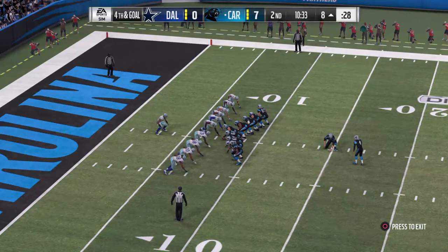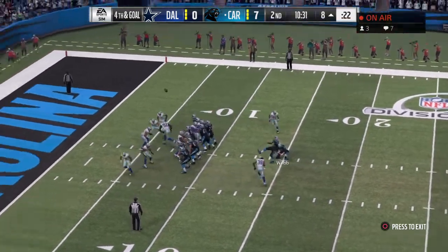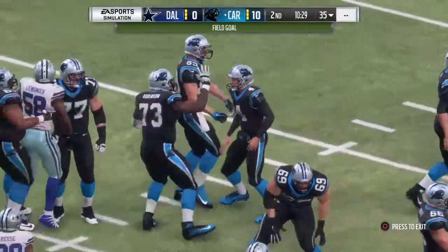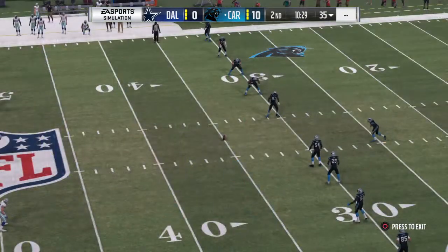On is Josh Lambo for the field goal try. From the right hash here, should be an easy one. And Lambo will put this one through, and the lead moves to 10-zip. So a good kick there, and they wrap up the drive by putting 3 on the board.